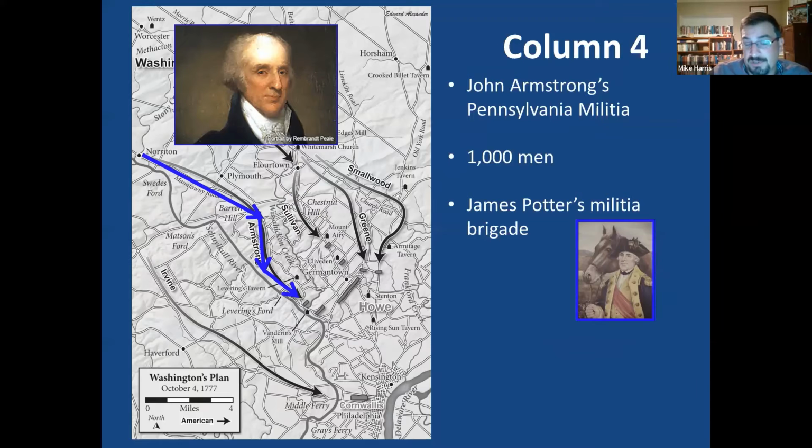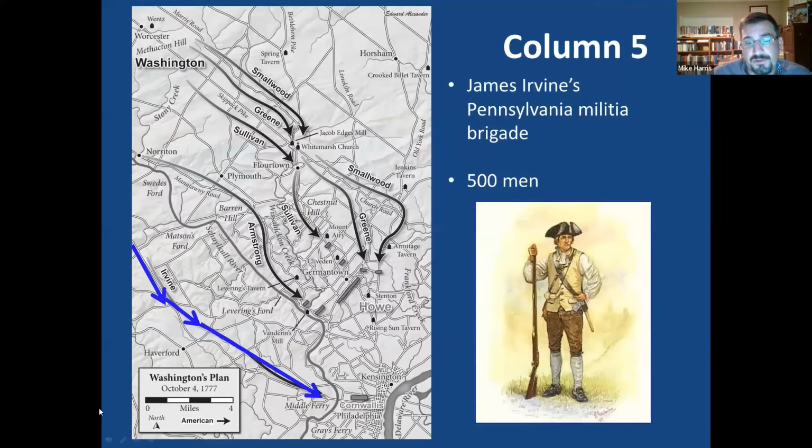And then a 5th column, which is the other brigade of Pennsylvania Militia, under James Irvine, is actually going to go on the other side of the Schuylkill River to march down basically opposite of Philadelphia to put on a show here and demonstrate and try to prevent Cornwallis from rushing reinforcements to Germantown. So think about that for a second before we actually get into the fighting. 5 separate columns on 5 different roads, marching all night with no cell phones, no radios, no satellites, nothing to help them, on narrow colonial roads.